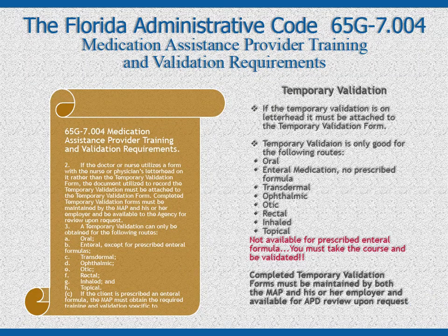Again, I encourage you to always be sure you have a temporary validation form with you when you go to a doctor's appointment with your client. It is a quicker and easier way to complete the documentation requirements we just discussed. You will also be sure you have all the required information. In addition, if you don't have the form and the doctor does use letterhead for your temporary validation, you are required to attach the APD temporary validation form to the letterhead.